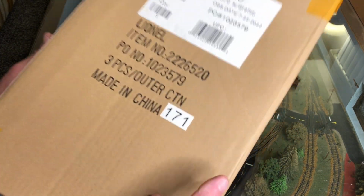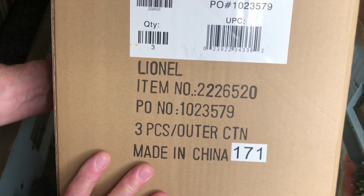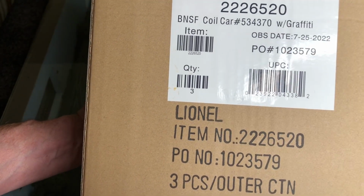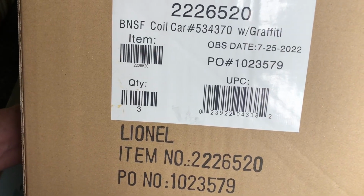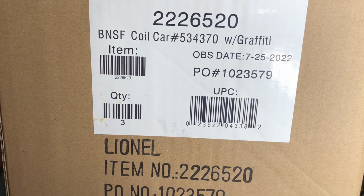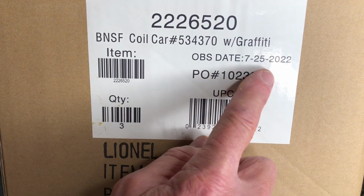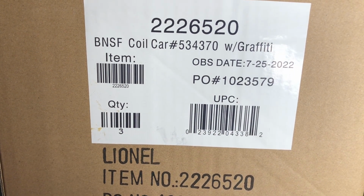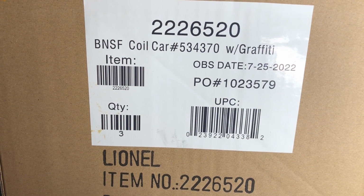I was able to get the shipping box, and I don't know if I can get that all into the camera there. If you can see that, the shipping label there. Yeah, that looks pretty good. I think you should be able to read that okay. This one was on board date, the boat 7/25/22. I don't know why there was a lag and why we got them later.